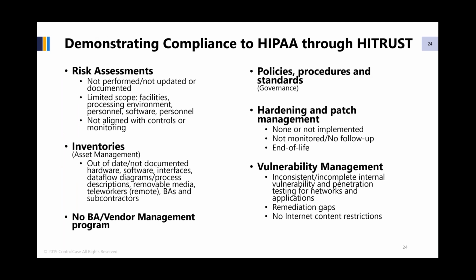A good way to think about how HIPAA and HITRUST relate to each other is that HIPAA is federal law, HITRUST is a certification. If you want to demonstrate compliance to HIPAA, one of the ways you could do it is by getting certified or validated to the HITRUST standard. These are examples of areas where there's an overlap between HIPAA and HITRUST. HITRUST covers all these different areas: risk assessment, policies, patch management, vulnerability management, and so forth. All these areas enable HIPAA compliance through a HITRUST certification.